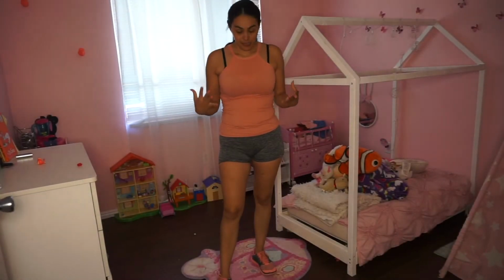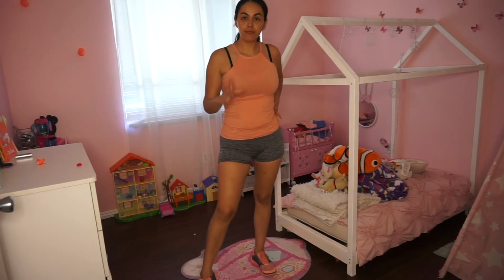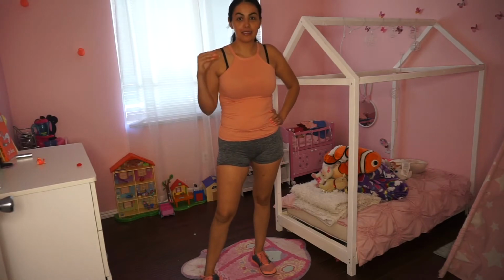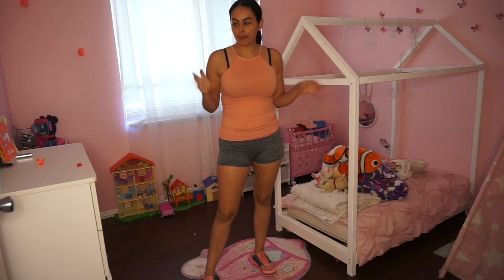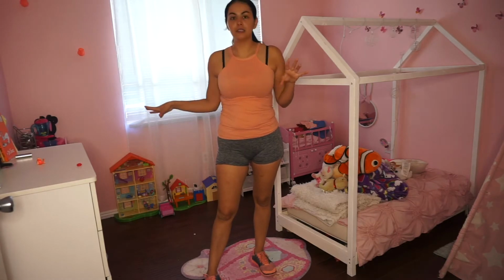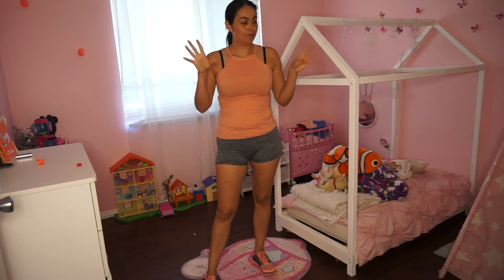Guys, as you can see now, let me catch my breath. As you can see now, the room is finally nice and a little bit clean. I picked up everything on the floor, everything that didn't belong here, and put everything in its place. So now I'm gonna figure out how I want to organize the room.